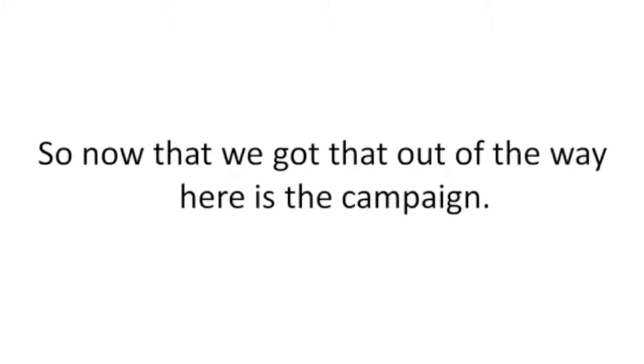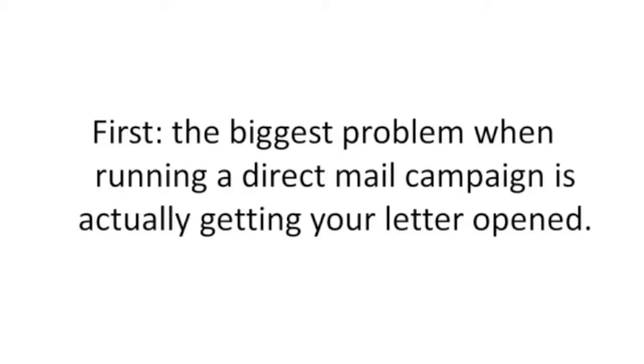Now that we got that out of the way, here's the campaign. It's a rebate check mailer. A rebate check mailer? Yes, and it's brilliant. There are a ton of things that make this campaign a huge success. So let me break it down for you.